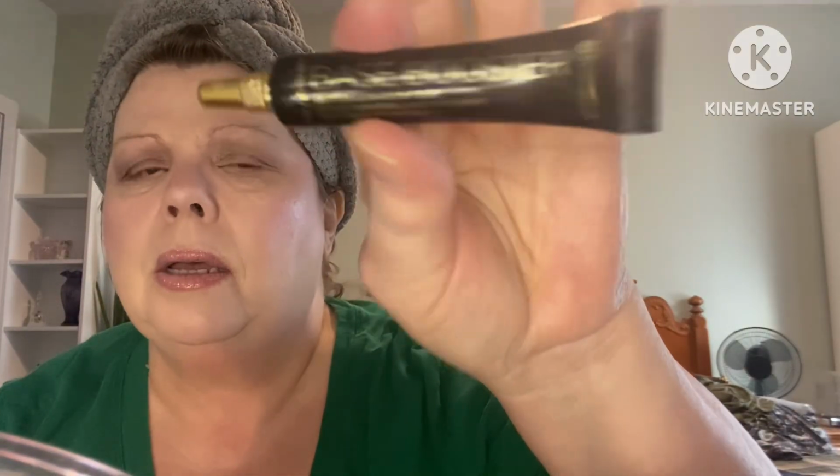All right, now I'm going to put a shimmer on, but I want to put on some glitter glue first, and I have this BH Cosmetics Base Booster glitter glue. I'm going to put some of that on first. I do one eye at a time. So we'll put this on. Too much, too much. Okay.